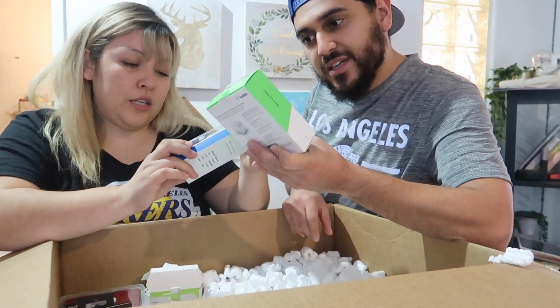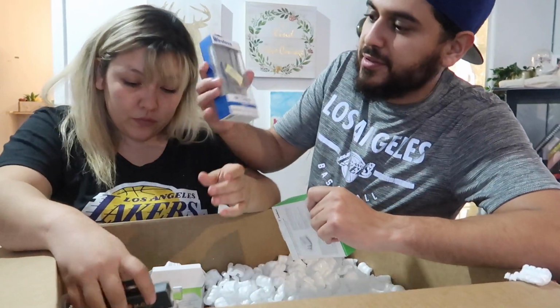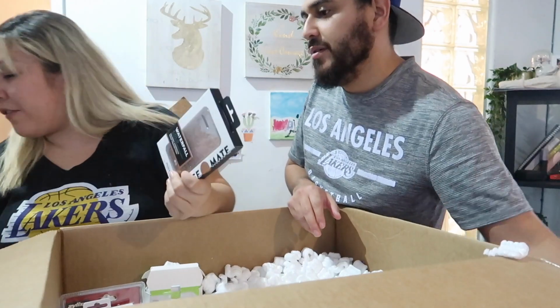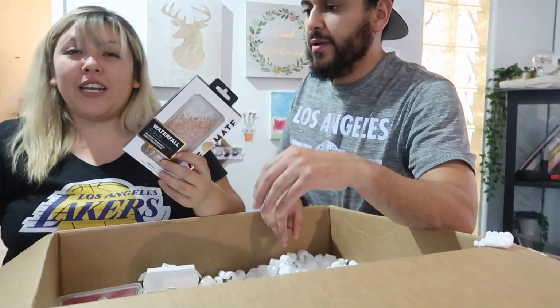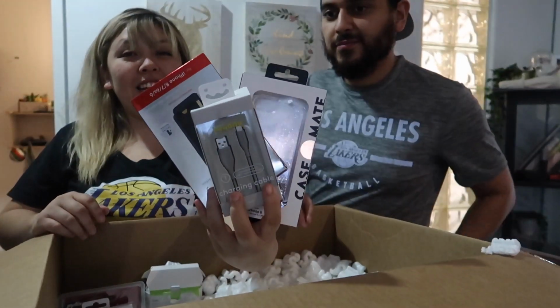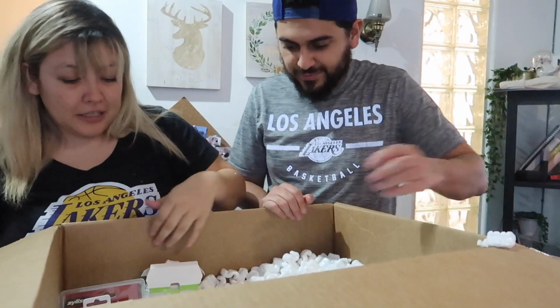Ooh, USB-C. Oh, dibs on this one. Another charging cable. Dibs on that one too. Oh, if anyone has an iPhone 8, that'll work out though. We can give away the case. It's a glittery case. Whoa. And the screen protector. And then the cable to charge it. Giveaways coming soon, guys. Woohoo.